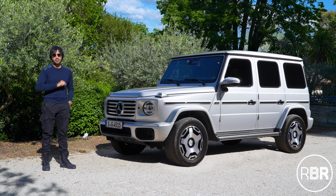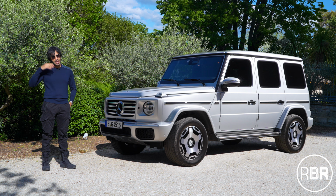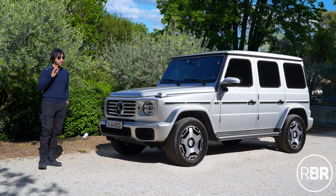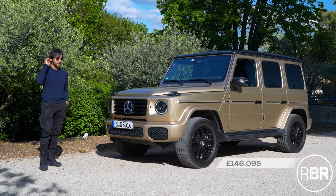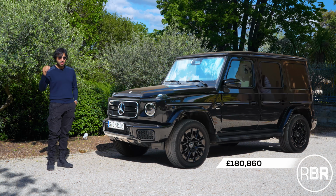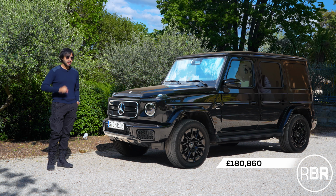Now, this car starts at 136,000 in the UK, which again, is good value for money. Yes, it's gone up, as all new cars have, by the tune of around 10-15% versus the previous model. But it's still good value for money for a G, I think. And then the G500 is a stage above, starting at 146 odd thousand pounds. Again, versus our electric G-Wagon, potentially quite good value, I think, there. So yeah, keep these things in your head.